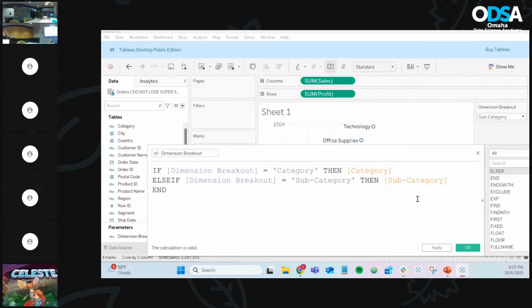I'll leave this up for a couple seconds here so everyone can get it copied over. Make sure, obviously, if you have a typo in there, you'll get this little calculation contains errors. You want to make sure you don't have any of those. Both of your dimension breakouts should be this pretty purple, which we haven't seen before. That purple just means we're referencing a parameter. Category and subcategory should both be in single quotes. You'll want to make sure that they're typed exactly as they show over here. And then our category in orange and our subcategory in orange should both be like this. This calculation contains errors. No worries.